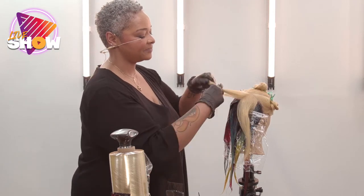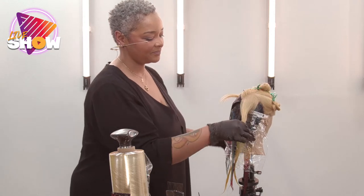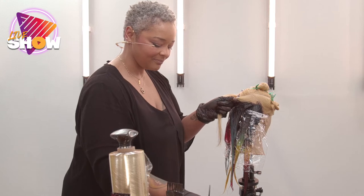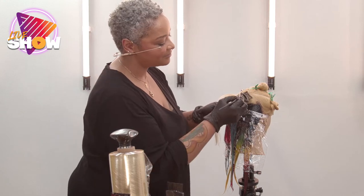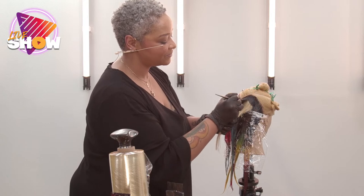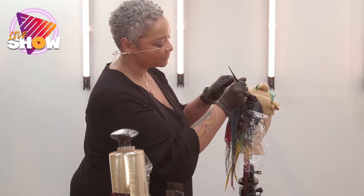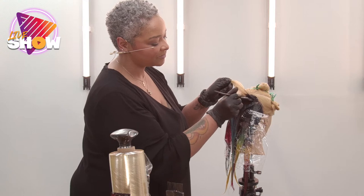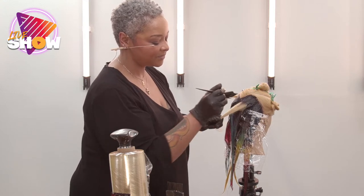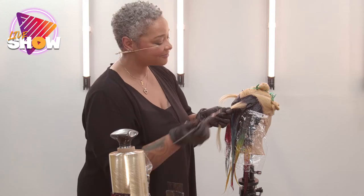But think more outside of the box in practical application of this: being able to use multiple toners and demi colors and not just throwing one color over everything. Just imagine what you can create that way with browns or blondes or golds or coppers or reds, whatever it is. Just imagine what you can do with this type of technique.